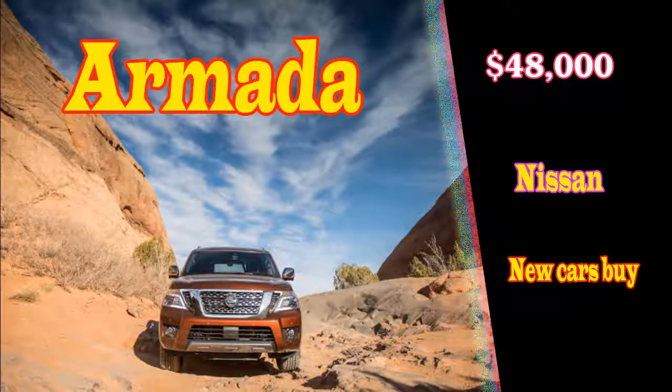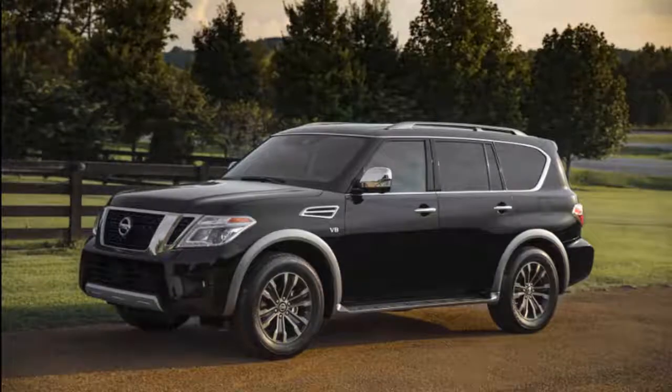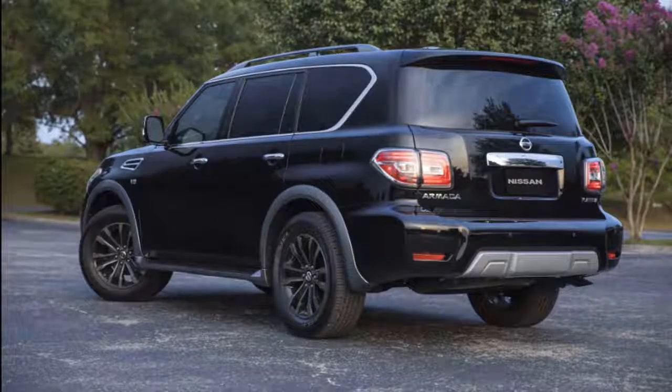2019 Nissan Armada Platinum Reserve, 2019 Nissan Armada Release Date, 2019 Nissan Armada SL, New Cars.